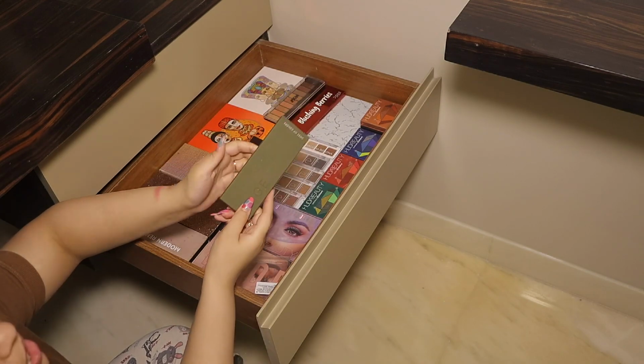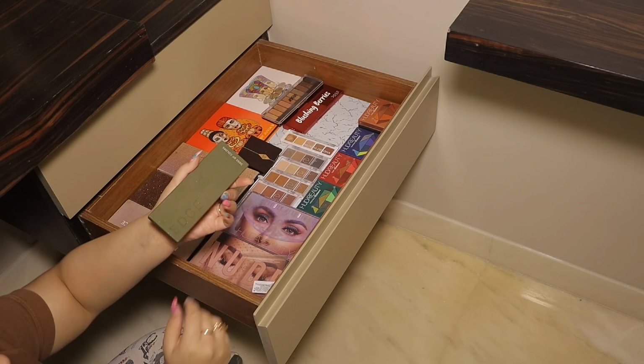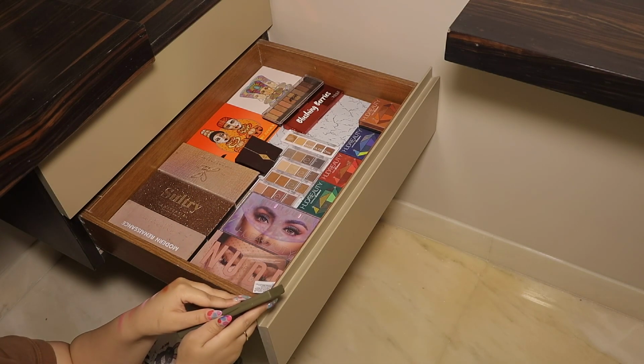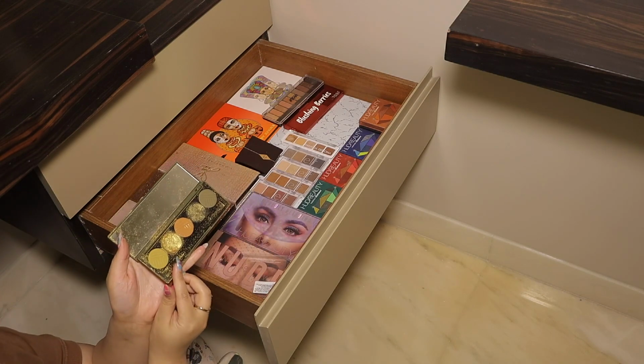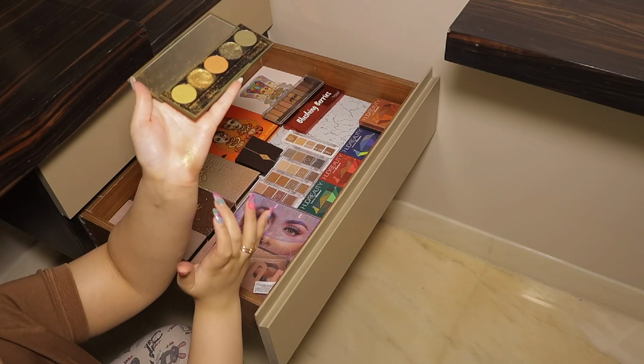Now, this one. This is one of my new palettes. This is the Dose of Colors Cutting Edge palette. I get all of my Dose of Colors or any international stuff mostly from Beauty Bay. This came in shattered and I am really upset because look at this shade.